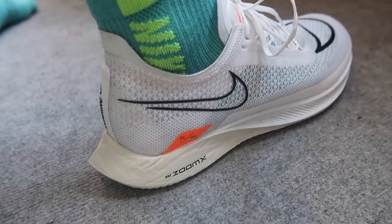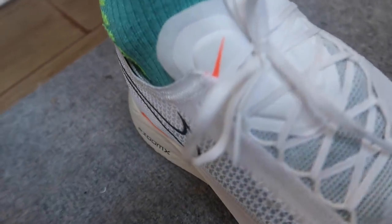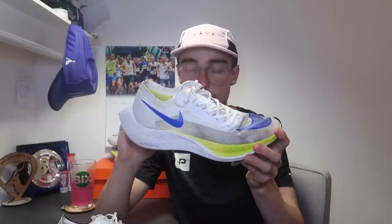plate. When I first took this shoe out for a run, I thought maybe the ZoomX foam was slightly different in terms of how it's been made, because it just feels a lot softer than the Vaporfly. On closer inspection, I think the foams are exactly the same. It's just that this Vaporfly has the carbon plate, so it's a lot firmer. The foam doesn't give as much because it's being supported by that carbon plate.